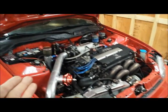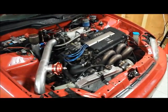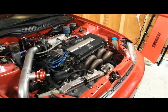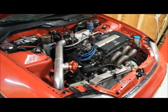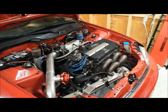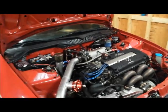In fact, a little unknown fact about this car too is I sold this car last season for a while. I sold this car to a guy up in Connecticut. I'm in Pennsylvania, and it left my possession, you know, and he took it and beat on it. He drove it between Connecticut and New York. He was a college student. Don't know how hard he beat it.